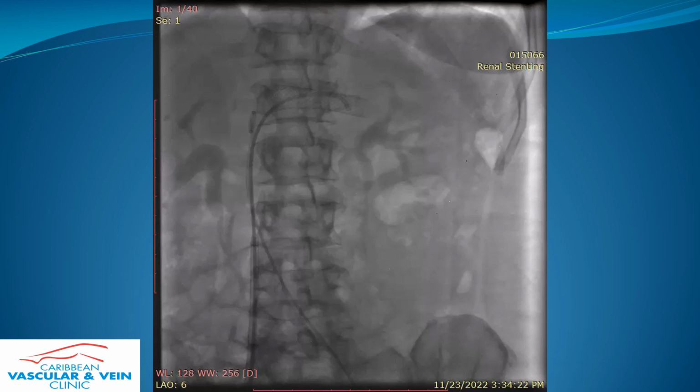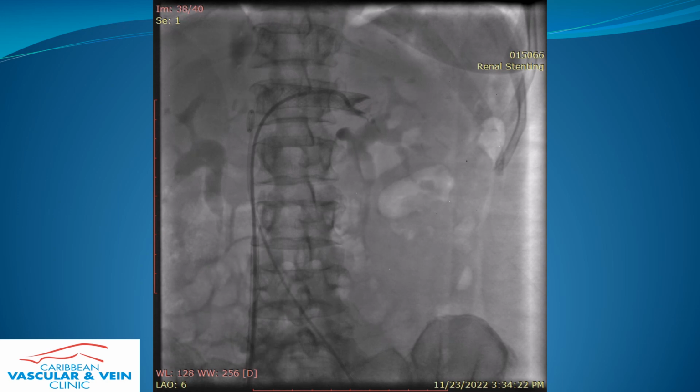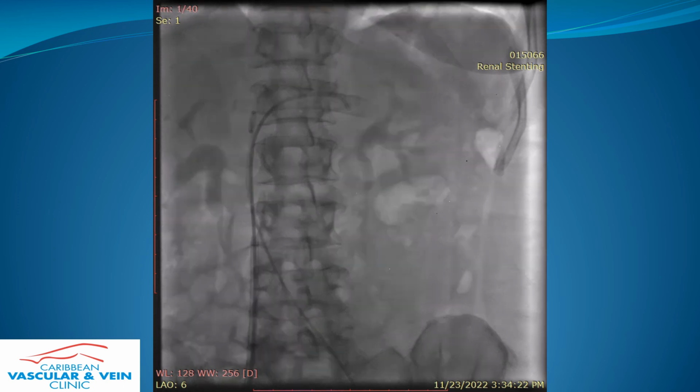Completion venography revealed free flow from the renal hilum into the IVC. There was little retrograde flow noted down the left ovarian vein. Pressure measurements now showed no significant renocaval pressure difference.